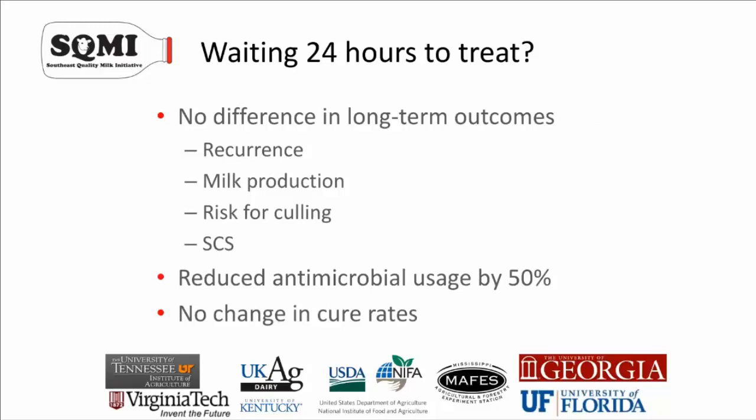And so many producers want to know whether or not it's bad for the cow to wait that 24 hours. However, there have been several studies done to look at this specific question, and the results of those studies determined there to be no difference in long-term outcomes related to recurrence of mastitis, in terms of milk production, in terms of risk for culling of that animal, or the somatic cell score of that animal. And that was comparing animals that were treated immediately upon identification of clinical mastitis compared to those that waited 24 hours and treatment was determined based on culture outcome.